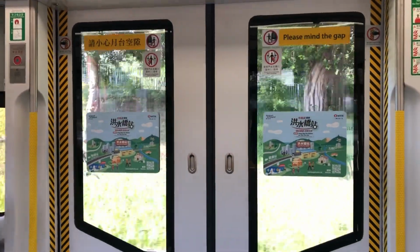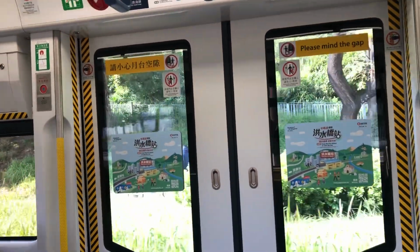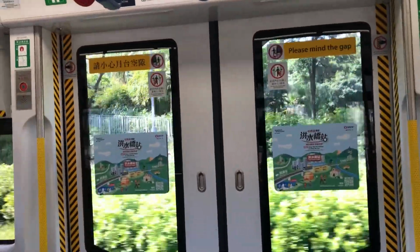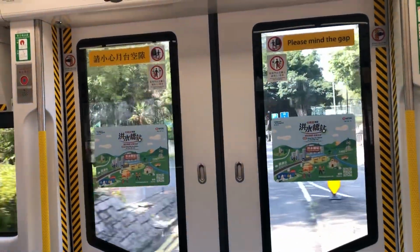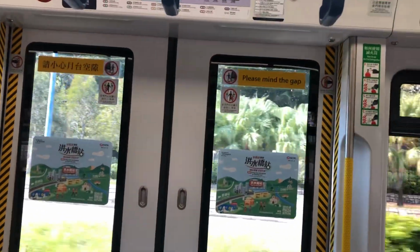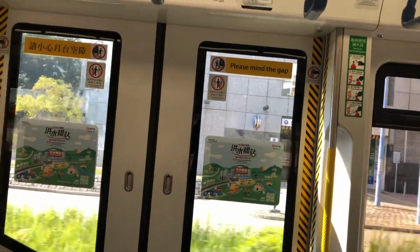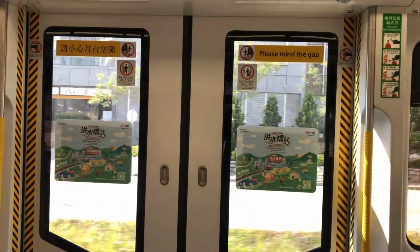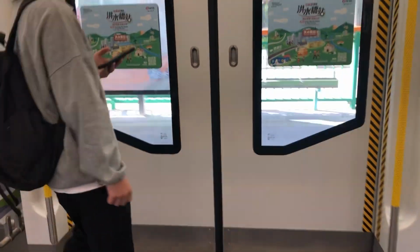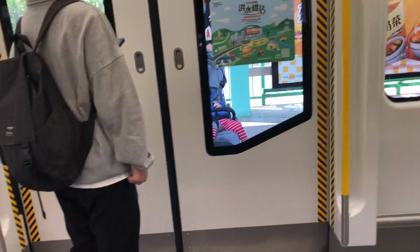Next stop is Ginza. Really funny that they call this station Ginza, considering you have Ginza in Tokyo, Japan. Next stop is Ginza. This is one of two light rail stops that they add in Mandarin announcements. The other one is Wetland Park, which is also on this route. Ginza. They named the station Ginza because it's next to this Ginza Mall over there.